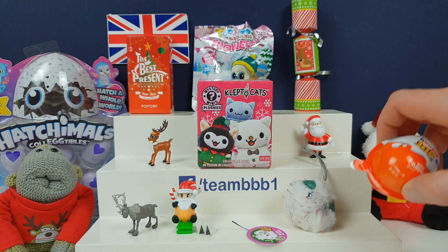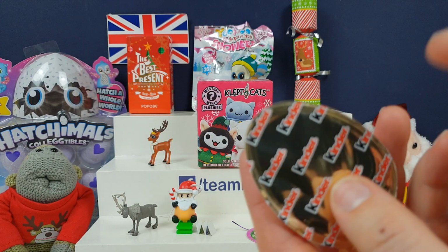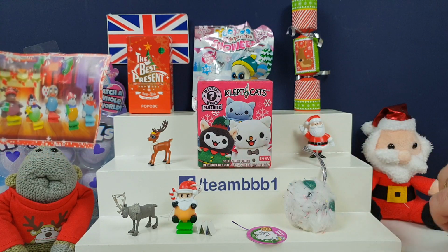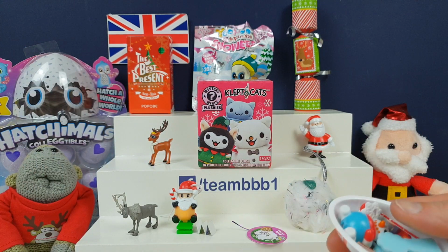I'm going to go with a Kinder Joy. Yeah, you can make that one. That was really difficult. Right, so this one is the food, because they kind of sit on top of it. Actually sit on the clip. So when you put it in, you have to kind of sit on the clip.